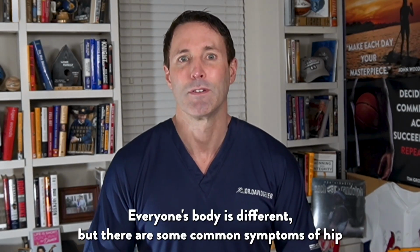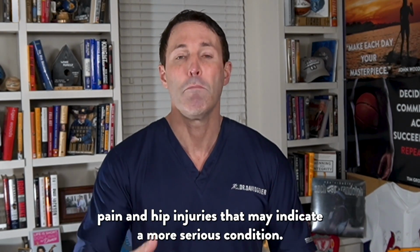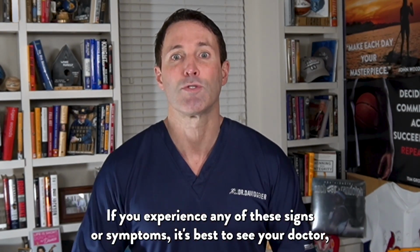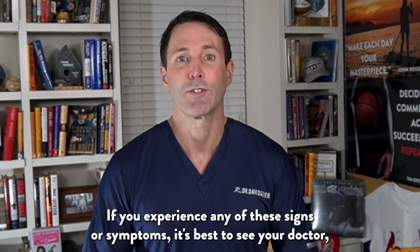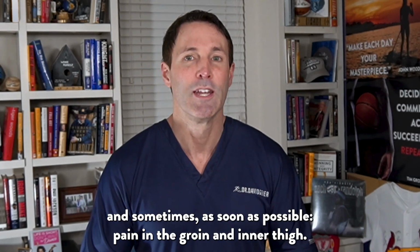Everyone's body is different, but there are some common symptoms of hip pain and hip injuries that may indicate a more serious condition. If you experience any of these signs or symptoms, it's best to see your doctor, and sometimes as soon as possible. Pain in the groin and inner thigh.